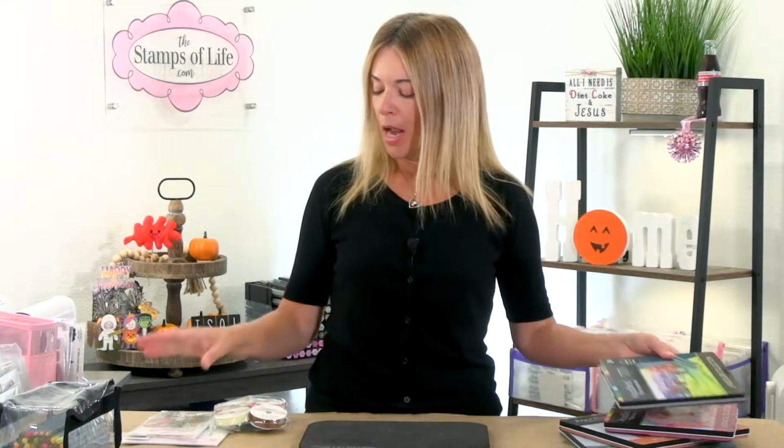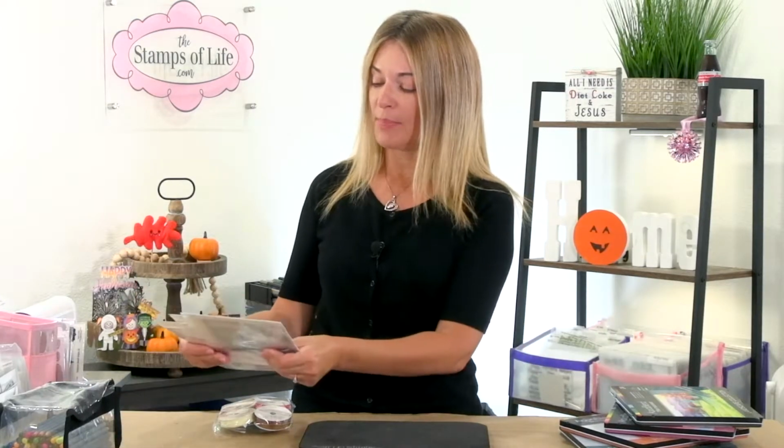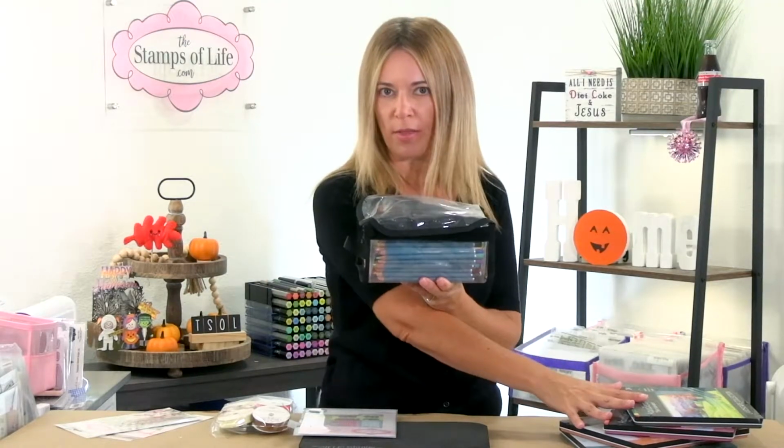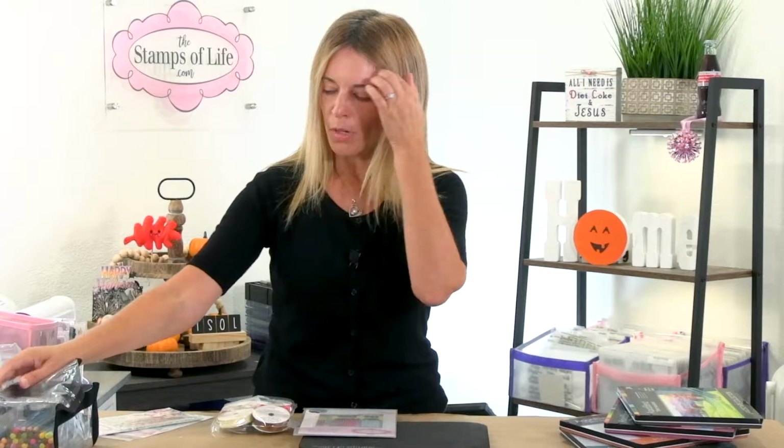Okay. Also released on the website is, if you're in the kit club, you already have this. Oh, and by the way, if you have these, do not buy these. No, you're not allowed. I mean, you could if you're giving them to a friend. But if you have these, you have all the colors that are over here. If you have this set, you have everything. Just a heads up.